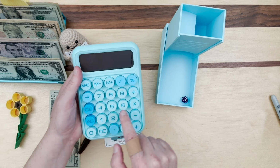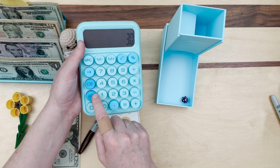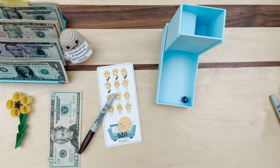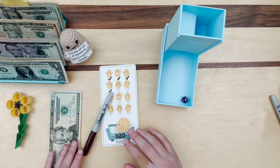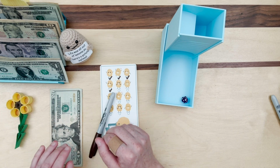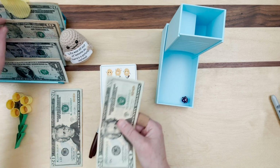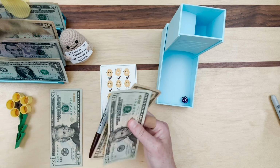14 plus 16. Yeah, the problem is that I'm used to the AC, like the clear button being on the bottom. Probably can hear the airplane now. It's coming right over me. It's actually probably the Dart helicopter. So $30 going into this challenge.